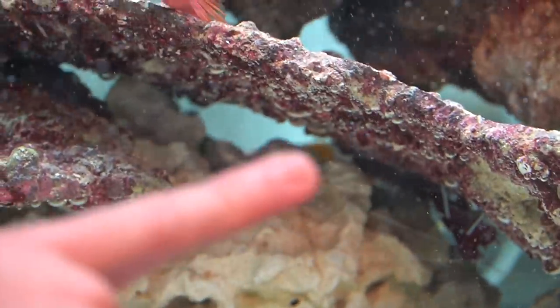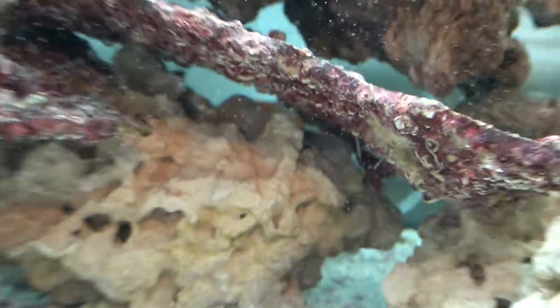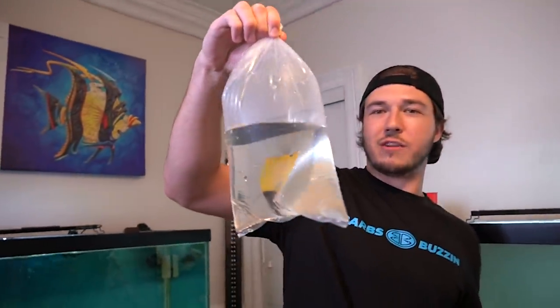Our other butterfly is in here somewhere. Where is he? He's in the back there. I'm trying to point him out for you guys. He's right back there. See his little yellow striped spots back there? That's where he is. He'll probably come out once we put this guy in. Hopefully they're buddies, the two butterflies together. It'd look cool if they're just swimming together with their two little long noses. But they're both gonna do great in this tank, so let's get him in.